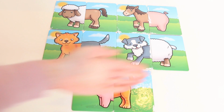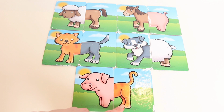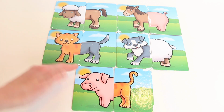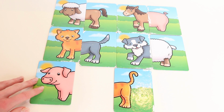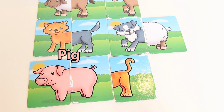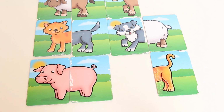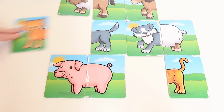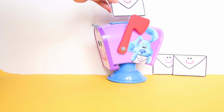Hang on a minute. That doesn't look right to me. There's a pig's head and a cat's tail. These are all jumbled up. Let's make them right. Pig's head. Where's the pig's tail? There it is. Here's the pig. This is the cat's tail. Where's the cat's head? There it is. This is the cat. Let's post number 3.